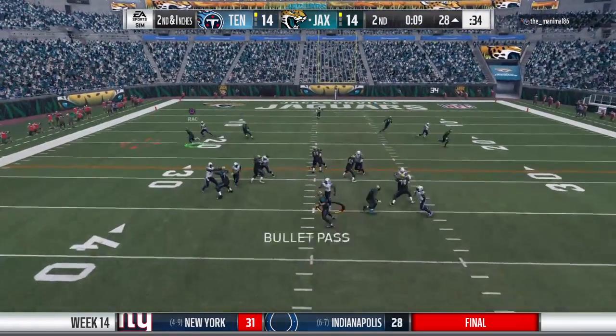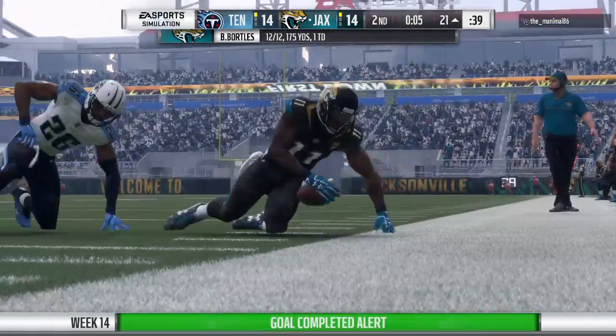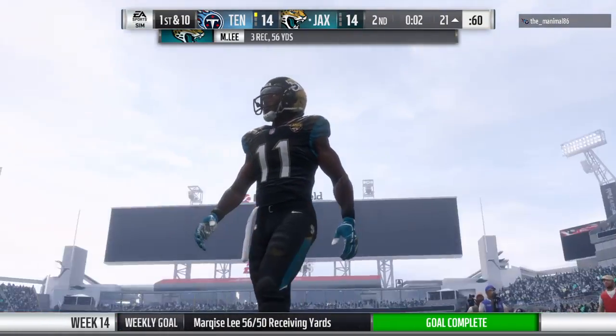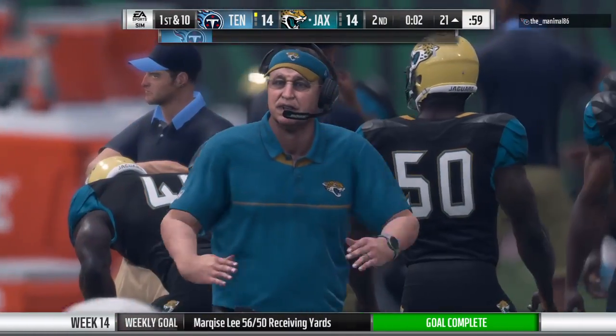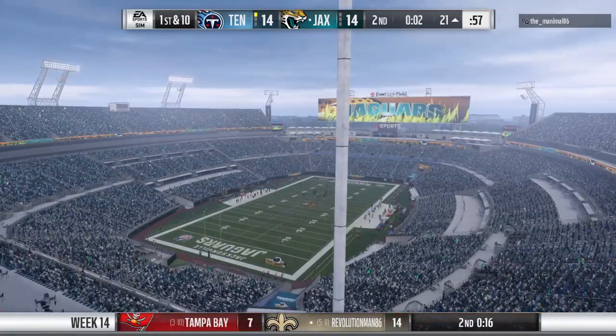Now Bortles again. Throwing the out route incomplete. It's Lee. And he'll be brought down at the 21, just shy of the 20 in the red zone. And we're going to get a timeout with 2 seconds remaining in the second quarter.